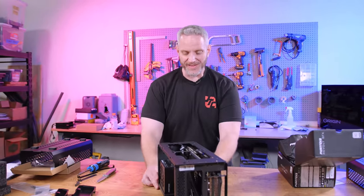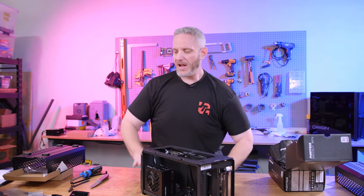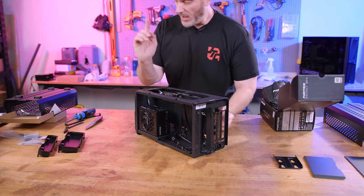But when you have a 3090, and if you're going with a high-end CPU or anything with a high core count, I at the very least recommend going with the air fan configuration or the air-cooled configuration. Now, I'll show you how to do that real quick.